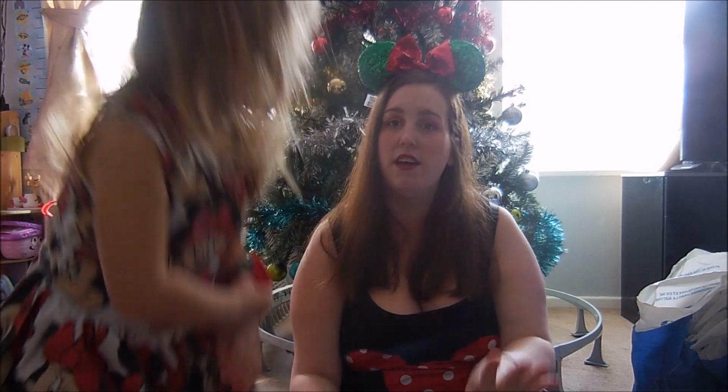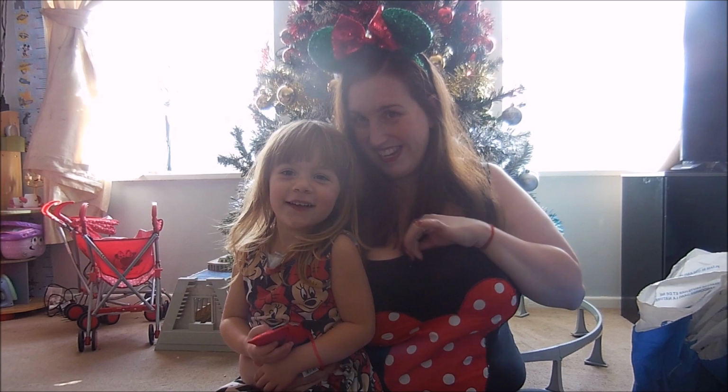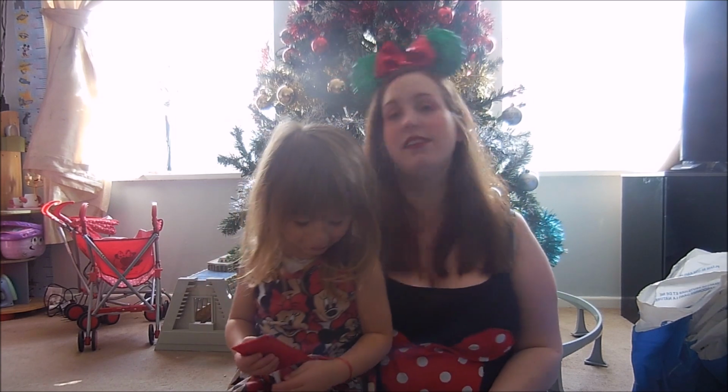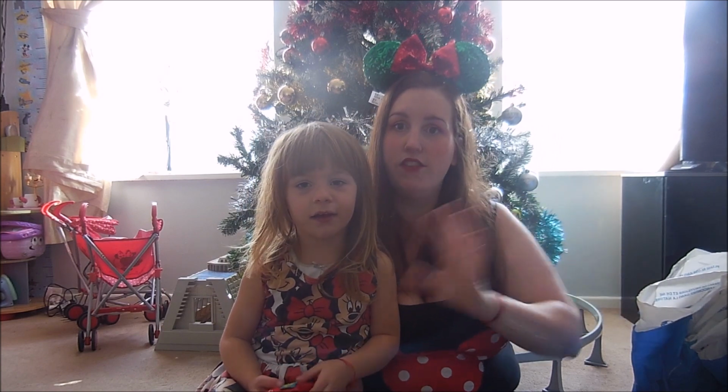Oh no, they were in the World of Disney shop. We've bought our Mickey mini tops today. So yeah, they're in the World of Disney shop, but they were always near the counter rather than anywhere around the shop.